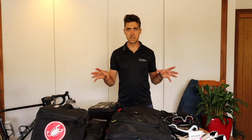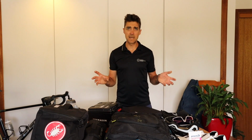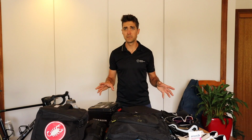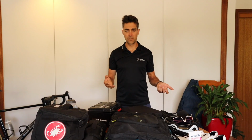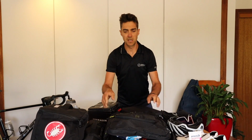Everything in front of me is what I'm going to be putting in the van, ready to go. I'm pretty organised these days. I go to a lot of events. I've pretty much just got everything in its own little cases. So what I'm going to start off with is clothes. So this is all my clothes that I will be taking up to Peaks Challenge.